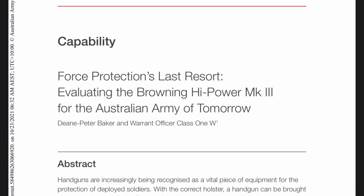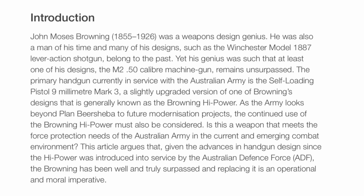Remember that Australian military study we talked about earlier in the video? We're getting back to that now. In 2015, the Australian Army Journal evaluated the Hi-Power for the Army of Tomorrow, their words. The Aussies still issue the Hi-Power, and this journal piece revisited that decision and whether it was a good one. They compared the current issue Hi-Power Mark III to the HK USP, to the Smith & Wesson M&P, the Steyr M9, and God's favorite gun, the Glock 19.